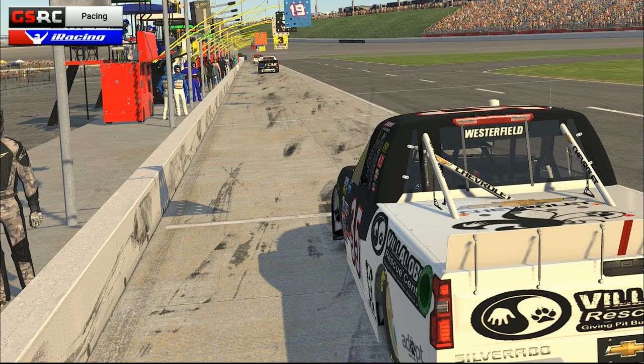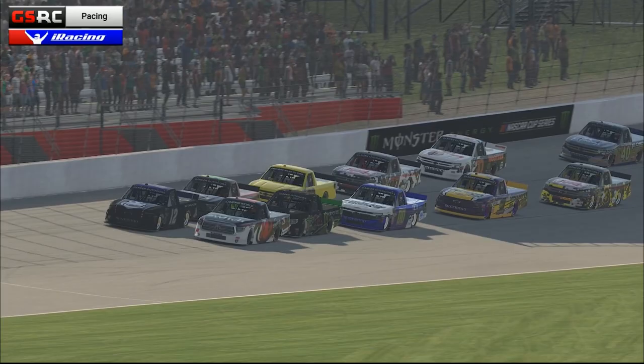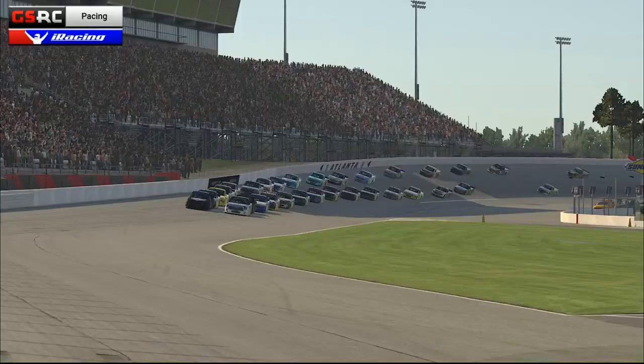And interestingly, we've got a few of our front runners seemingly starting from the pits, including Westerfield, because right now Ricky Howell Jr. looks to be sitting on the pole and is going to be taking the green flag. Not sure what happened there. We'll try and clarify that. But in the meantime, the pace car peels in. Howell has control of the field. Green flag is out.